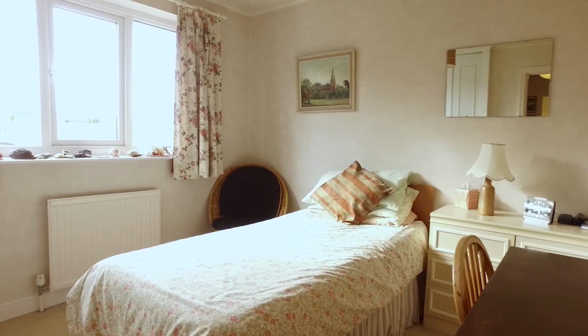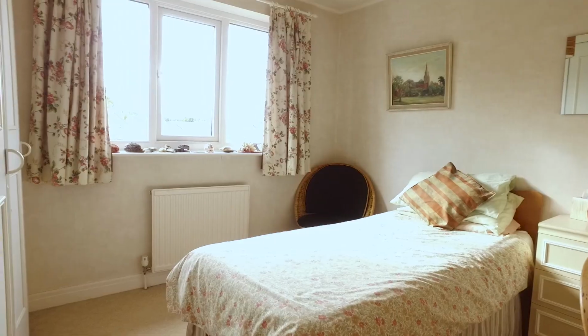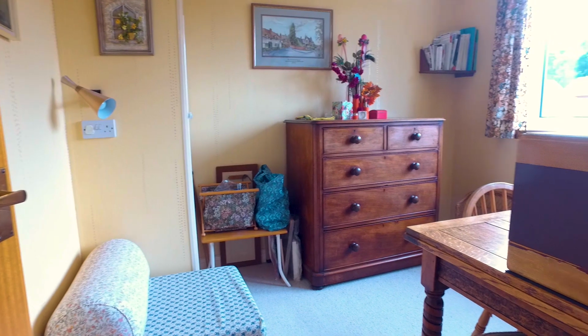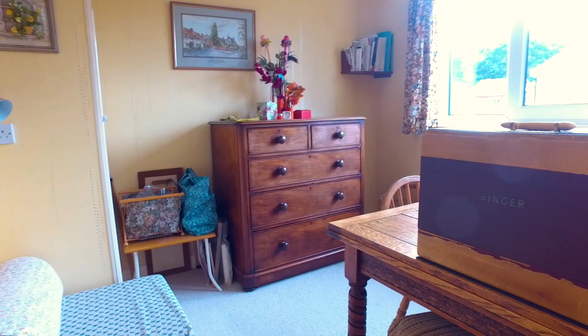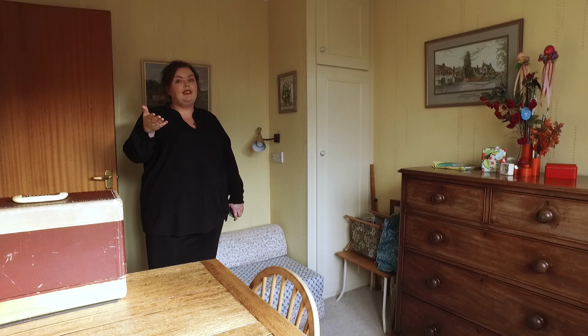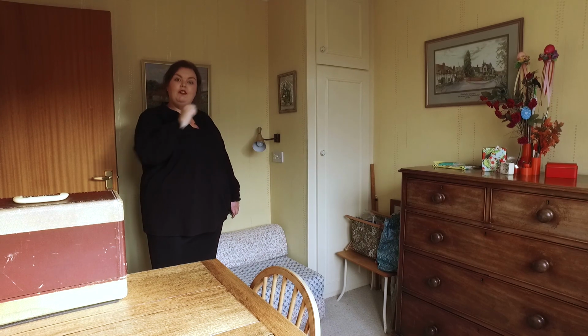So here we are in the third bedroom. It's got lovely views of the garden. It's also got fitted wardrobes and is another really good sized bedroom. So here we are in the fourth bedroom, really good size for a child or teenager. Again, it's to the rear of the property and benefits from extra storage as well.